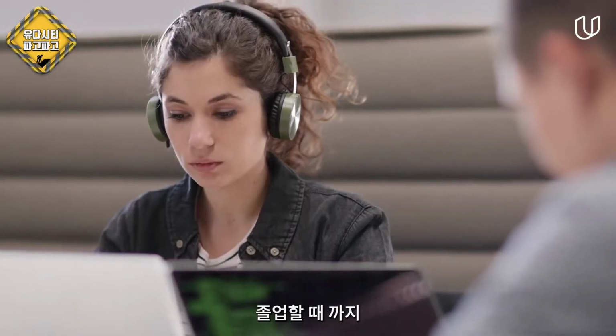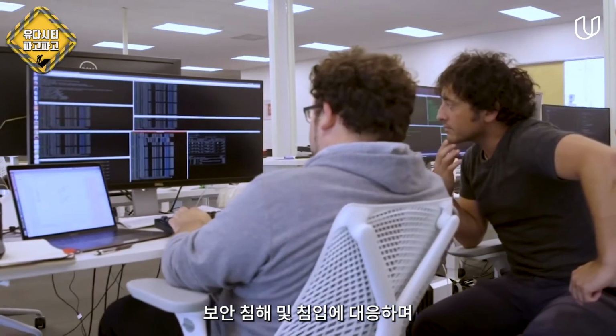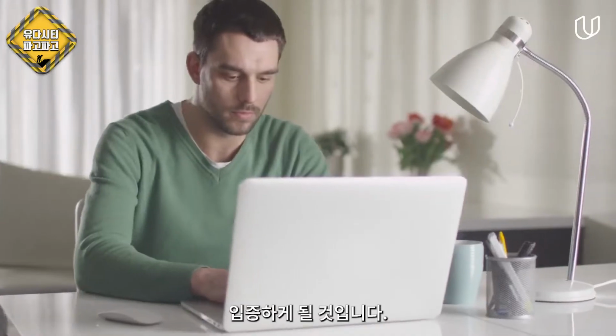By the time you graduate, you'll have demonstrated an ability to perform threat modeling, respond to security breaches and intrusions, address security vulnerabilities, and more.